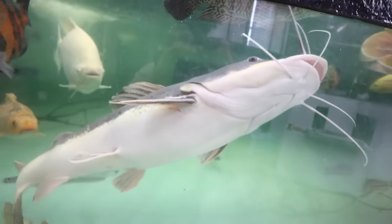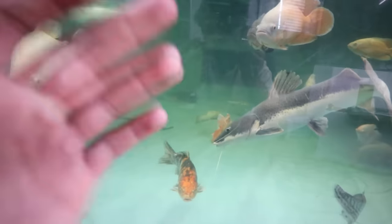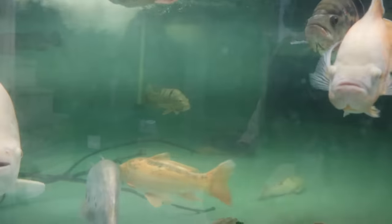Knife fish, I mean, everything is so healthy. Everyone is happy, happy, happy. And I love to see it. Even the peacock in the back over there.